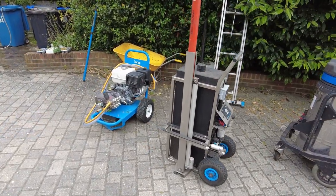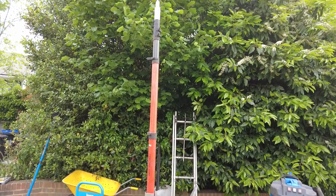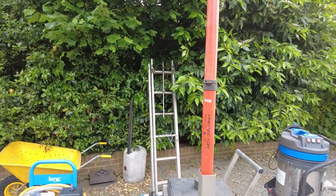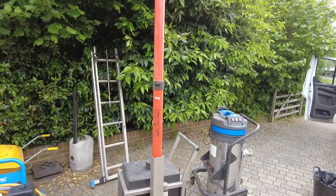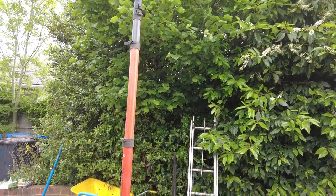The mast trolley system is an integral part of using the 19 metre pressure pole. The mast itself is double insulated, so there are two insulation sections, with British standards approval of 1000 volts AC, 1500 volts DC, to protect you, the operator. So we have maximum height within this mast.